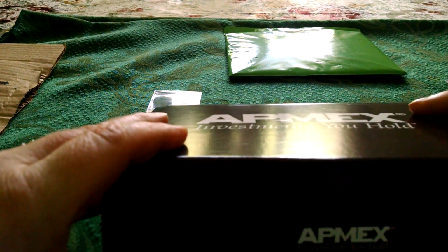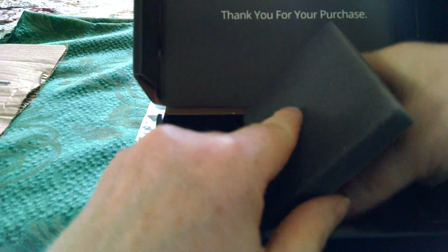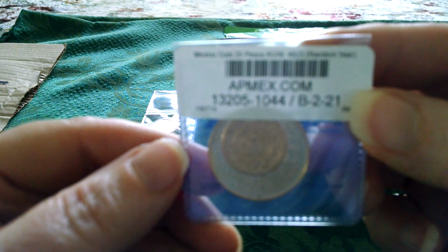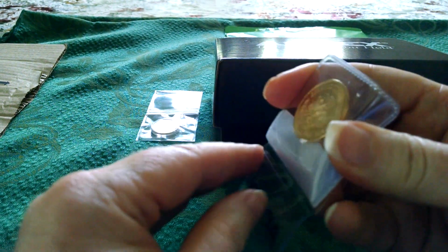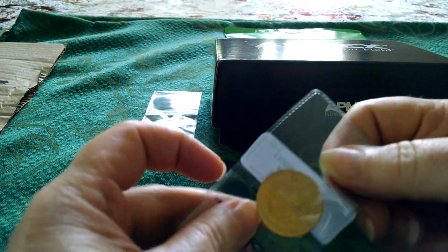So here we go. And the second item that I picked up came in today, and this is another fractional gold piece, and yeah, it says ATMEX, and I did inspect it just to make sure it was going to be okay. This is a 20 peso 1959 gold piece from Mexico, and you can see there, I'll take it out of the packaging. But this is, I imagine it's probably a restrike. They restruck a little over a million of these from 1960 to 1971.